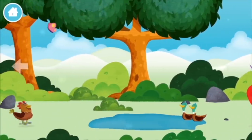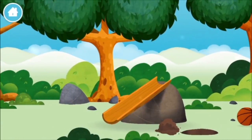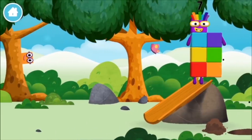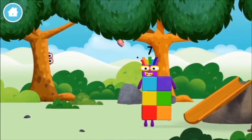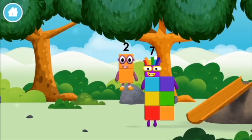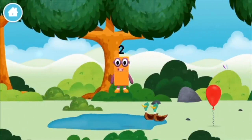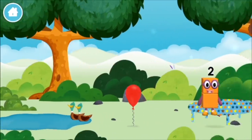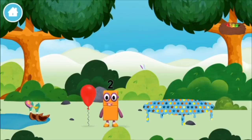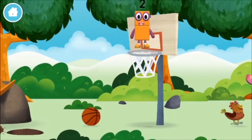Which number block did you find? What number block can you make by adding these two together? Correct! You chose the right answer! Add the number blocks together. 9. 1 plus 9 equals 10.